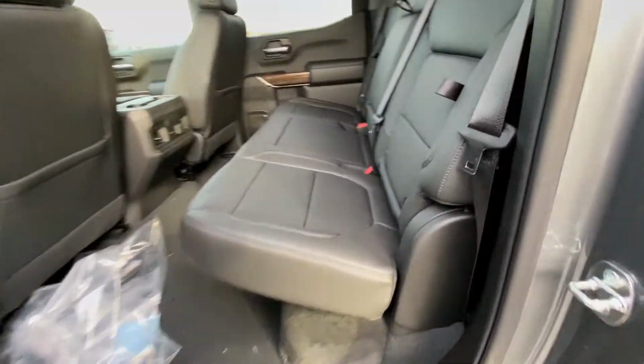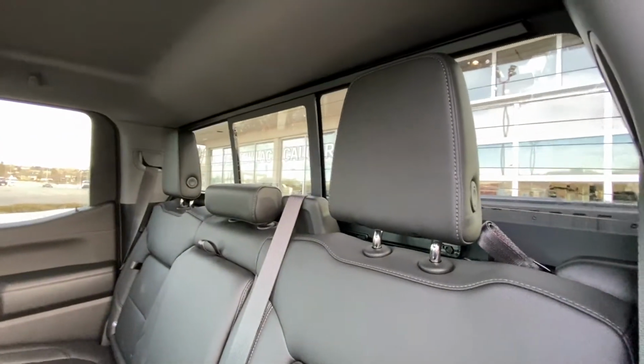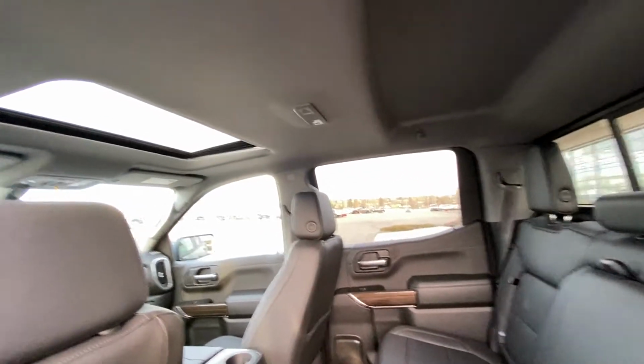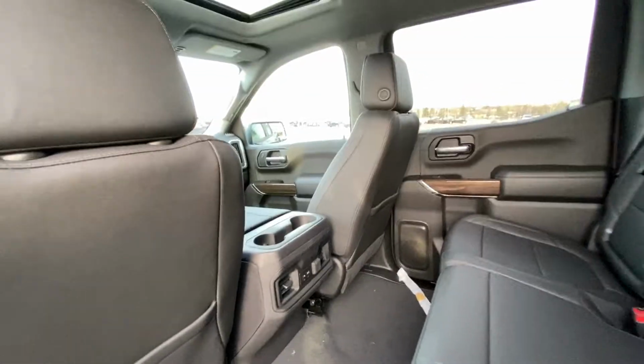Jumping into the interior here, we have the leather 60/40 split. Both end seats have in-seat storage feature, a sliding rear window with defrost, an extra headroom over top, single pane sunroof, LED lighting, and dual USB ports in the back of the center console.